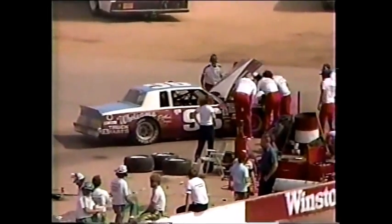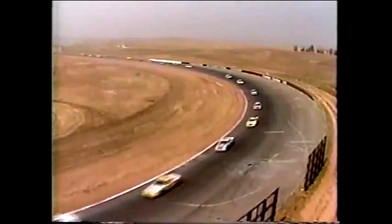Well, the pace car has the field under tow. Ricky Rudd is lined up in the first position. Darrell Waltrip runs second. Then Bill Elliott. Then Dale Earnhardt. Dick Brooks. Morgan Shepherd. Kyle Petty. Harry Gant. And the top eight drivers are running in the lead lap. We're set for a shootout here at Riverside, California.